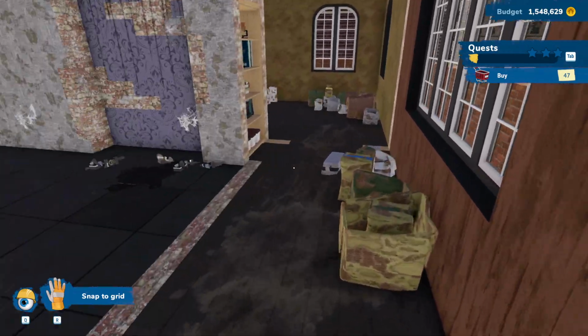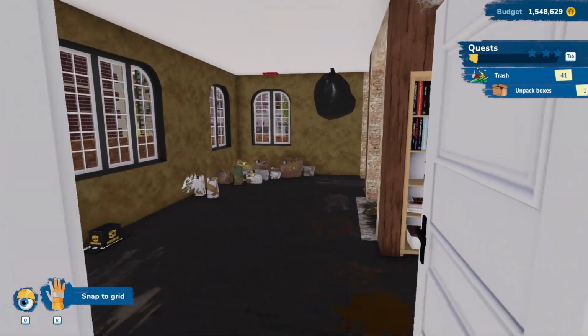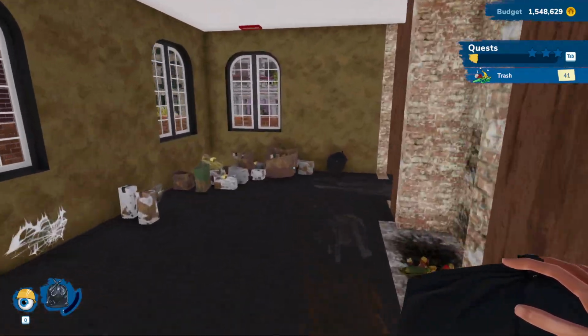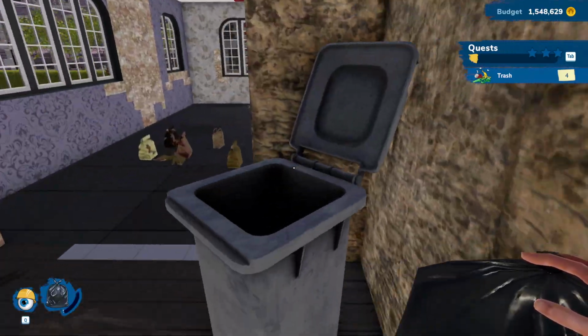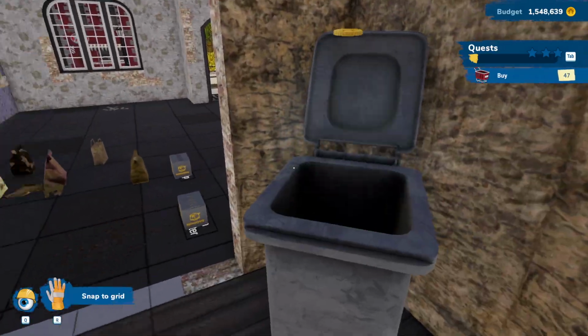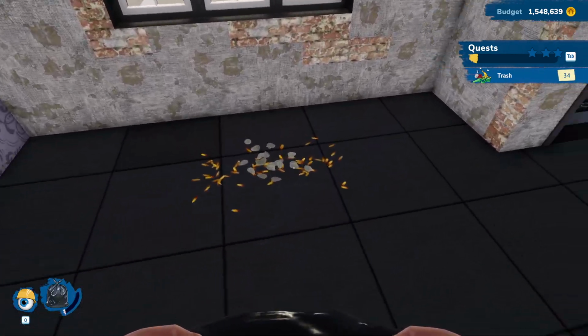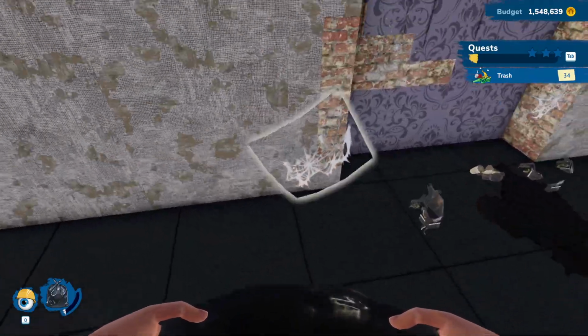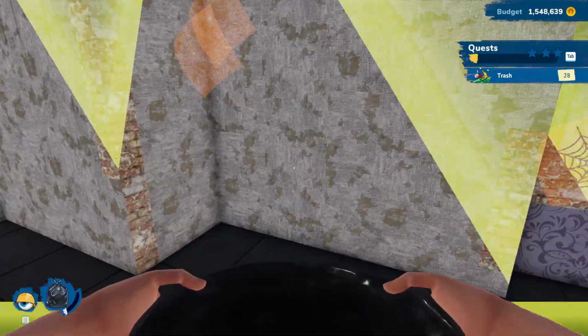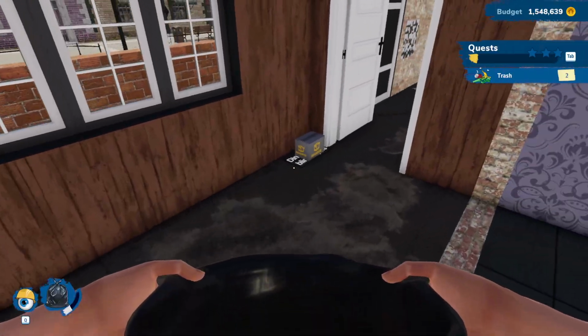Okay, let's get that opened up all the way, and let's go grab our trash bags. We'll just kind of throw them that way for right now. We'll bring it in here, throw it away, grab the last one, throw it away, and then we are getting all of the trash down here. We do need to vacuum as well. That's fine. Just trying to see all these spider webs.